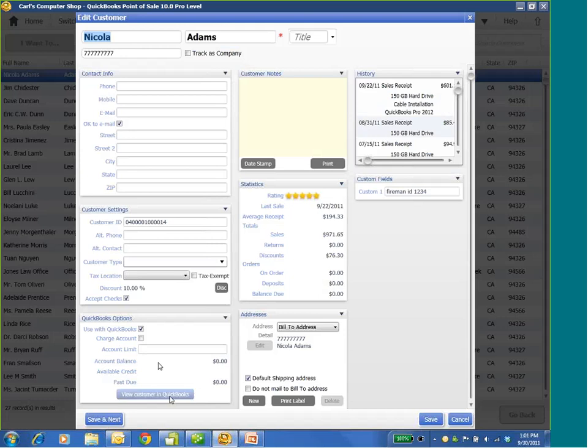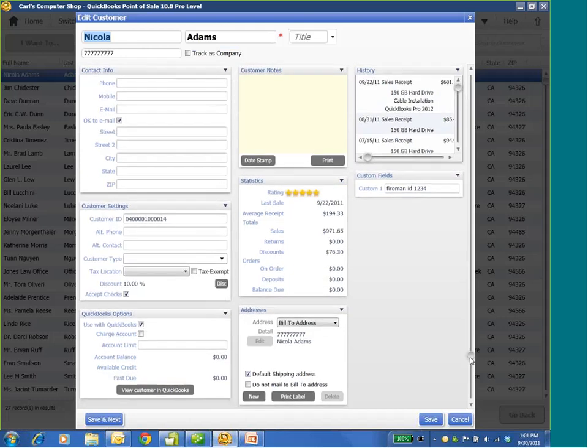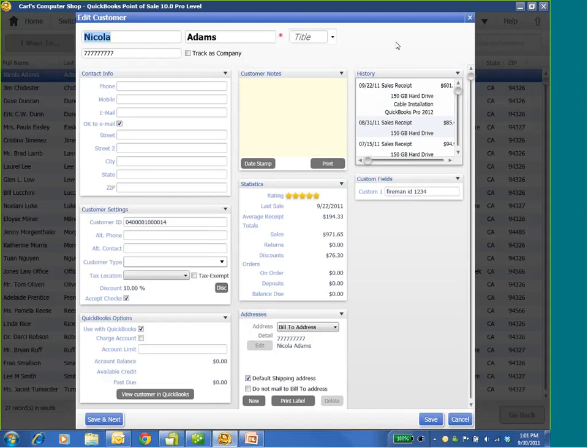If you want to see the customer center in QuickBooks, you just click that. Statistics here, their address, custom fields on items, customers, vendors, employees as well. You can report on them, and then history and customer notes. So we have all that there. I think that's pretty much it for customer. Vendors, even less stuff, but I can also track this customer as a company if they are.